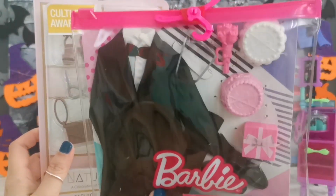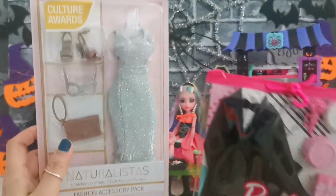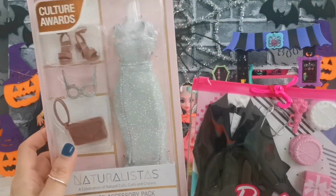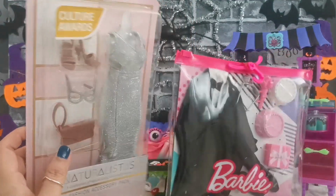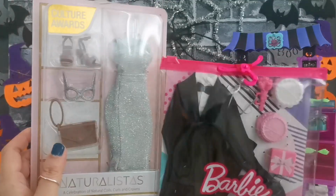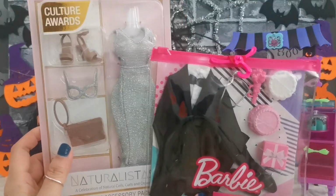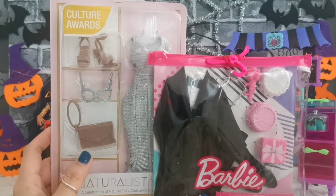The Ken's fashion pack is priced at $10.90, and this one I got for about $9.90. Yeah, so I'm just gonna dress the doll up and let's see how they would look for the Halloween party which Cleo and Lagoona are hosting.